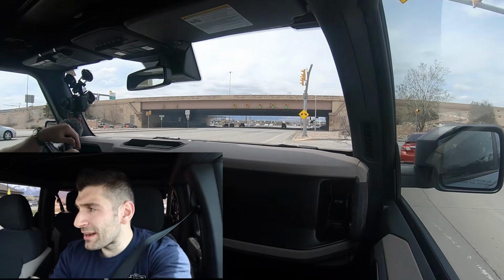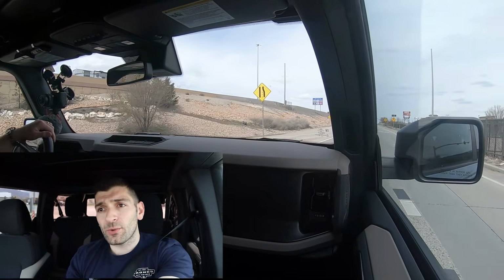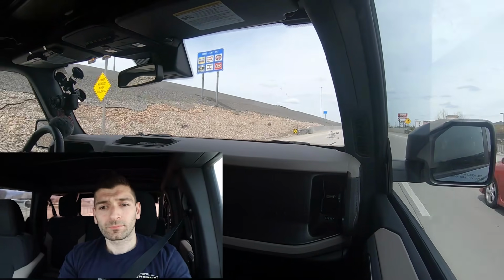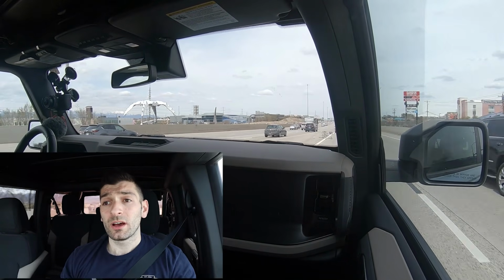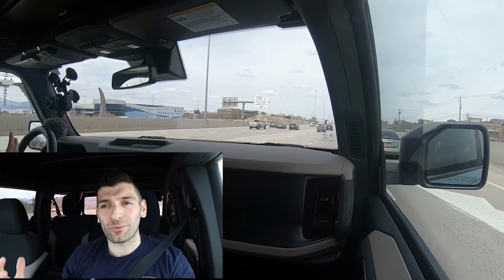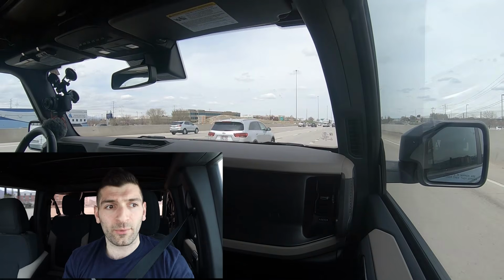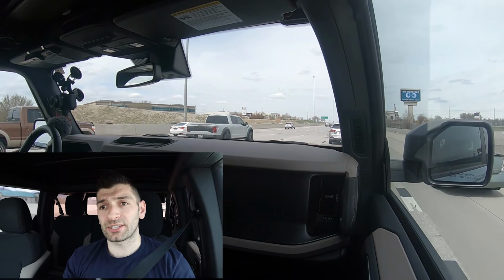All right, let's do a little bit of an acceleration here on the freeway. This is not in sport mode. Pedal to the ground. And we made it to 70 miles an hour. Now, I passed quite a few people on this on-ramp without really much of a problem. Now, the 0 to 60 is not where this engine shines. It really shines when you're going from like 55, where I'm at right now, and you stomp on it, and I'm at 70 miles an hour.